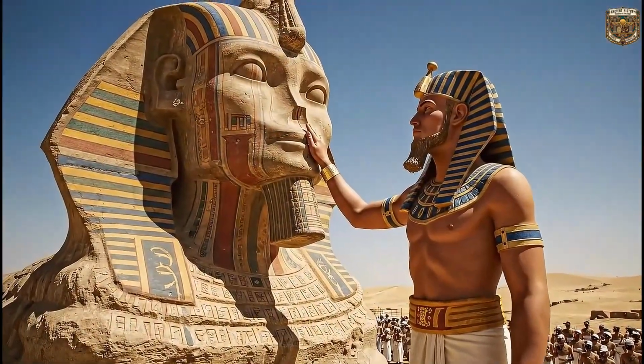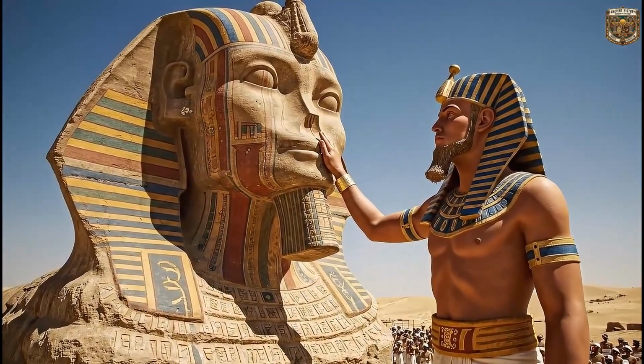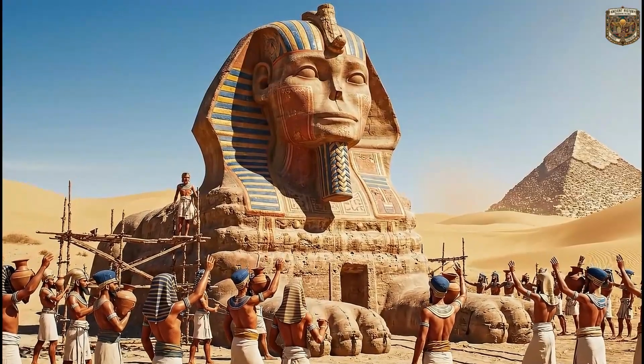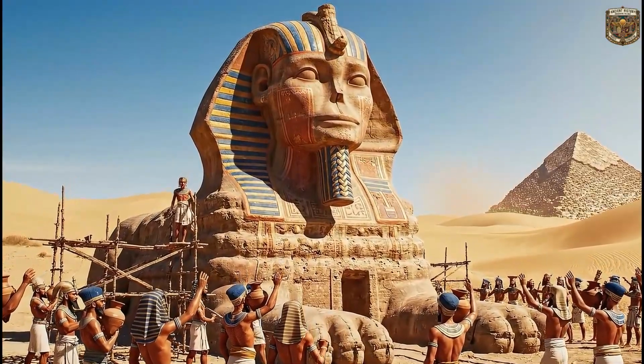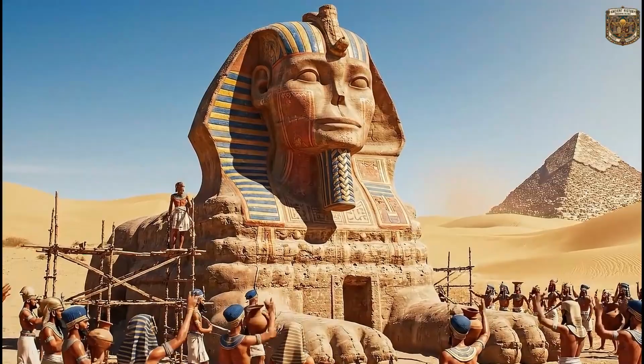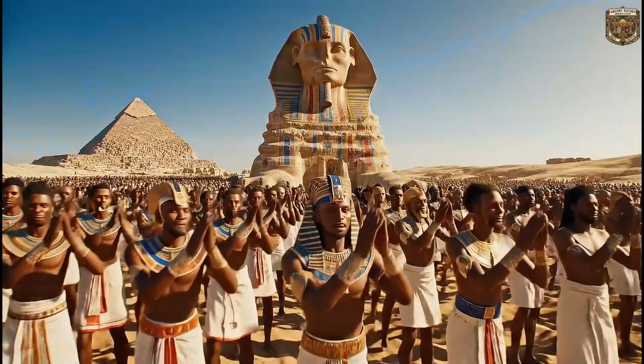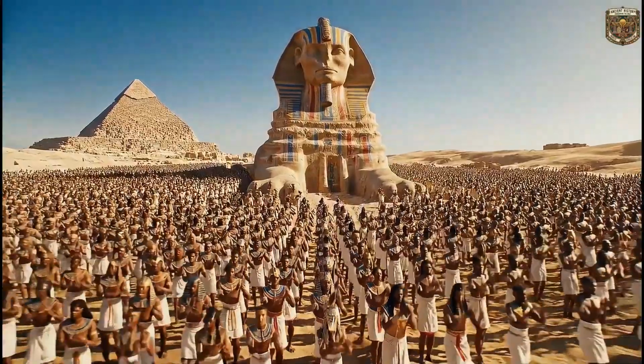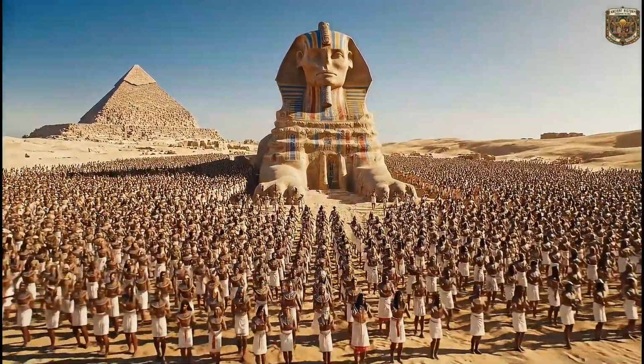The ancient Egyptians called the statue Shesep-Ankh, the living image of the god. Live the king! And from that day on, every sunrise, the first light of the morning shone directly into the statue's eyes, as if the god Ra himself were gazing through the eyes of the Sphinx to illuminate his kingdom.